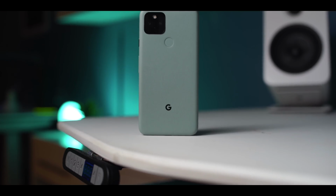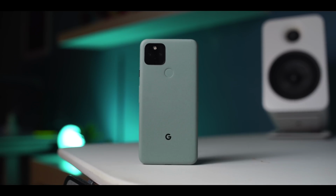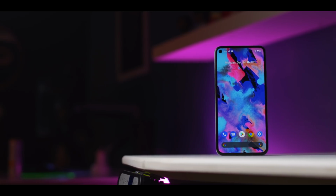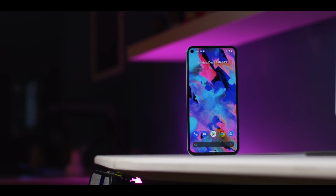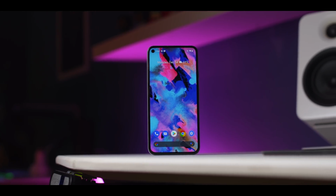Instead of rushing a review out, I gave this phone to my wife, who is a Pixel 3 user, and during this time, the Pixel 5 was her only phone, and she's been putting it through its paces as a real-world user. Today, we're taking a look at the phone to see if it's going to be worth it going into 2020, or should another phone be on your radar?